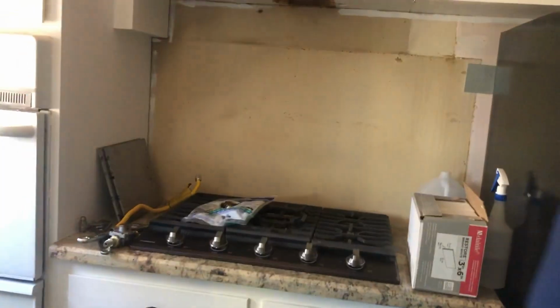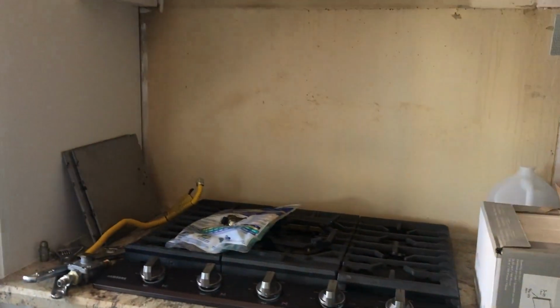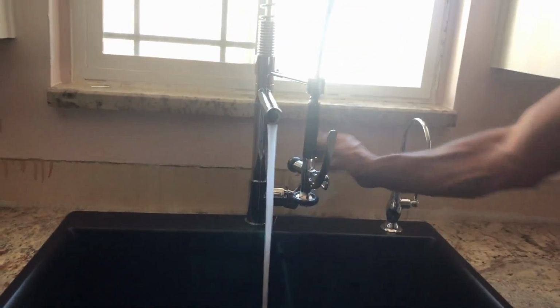Okay, well, we have a small update. Let me show you. Waters are in. He just patched a hole in the wall. And the sink is in. And as you notice, there is water in it, which means we have water. Our faucet is in.